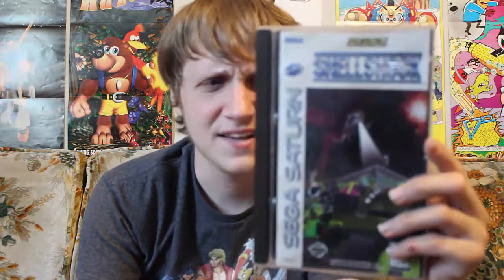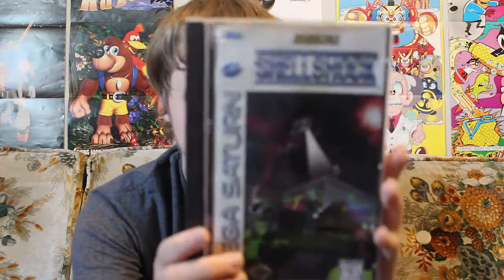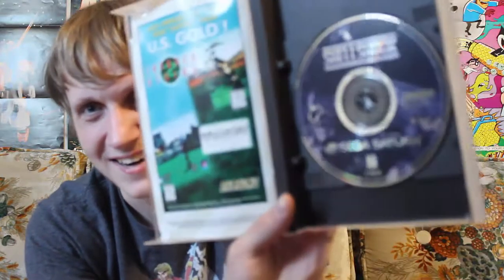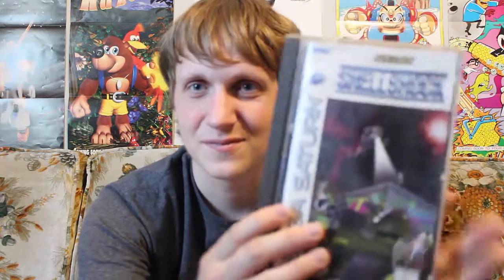Shell Shock, which I forgot I even had. I guess I must have got this at Disc Replay. Yeah, probably. I don't know. It looks like a first-person shooter sort of deal. Maybe like Battlezone. First-person shooter. That's all it is on Saturn, is first-person shooters, which is fine. I mean, good stuff. But yeah, it's probably a pretty decent game. It's another Saturn game. I don't think I paid too much for it for sure. Must have been a few bucks. But yeah, it's Shell Shock.